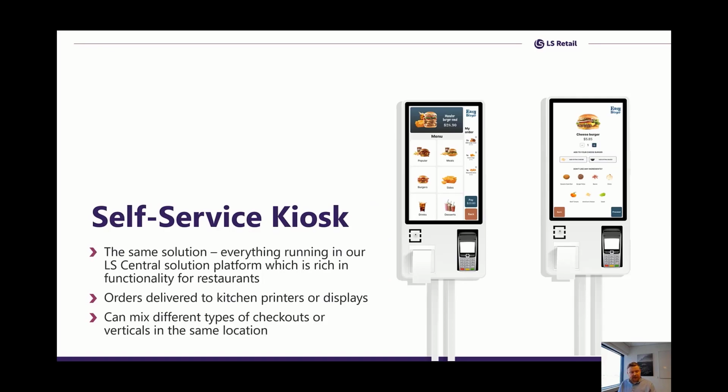This is all built into our solution and is part of the same platform as before, LSEG Central. This is only a matter of configuring and setting up your master data properly and selecting which devices should run this self-service layout. The order goes through the same business process as orders done on the traditional POSs to your kitchen printers or kitchen displays.